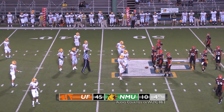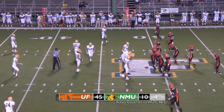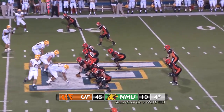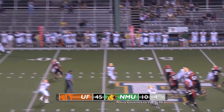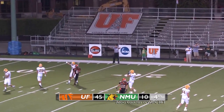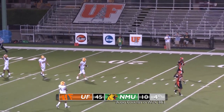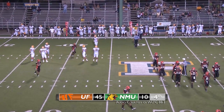Four minutes left here in the ball game. Oilers got to the early lead, 10-0. Saw Northern Michigan come back and score to make it 10-7. Looking to throw with Sloan. Airs it out. A wobbler that's going to float and should have been picked off, but the defensive back is not able to haul it in. Oilers fortunate, although that could have worked much like a punt, but instead we'll bring on Seth White and the punt team.